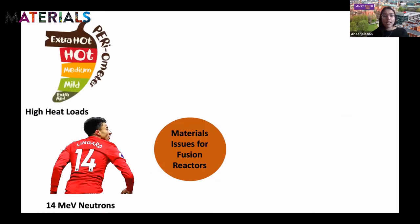You also have very intense high heat loads. So the center of the plasma, which is where your reaction is taking place within this tokamak. So a plasma is an ionized gas, which is what happens when you get to very high temperatures. And in a tokamak, the temperature at the center of the plasma is almost 10 times hotter than the center of the sun. So very high heat loads.